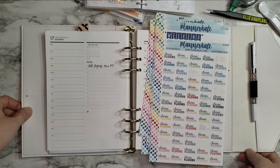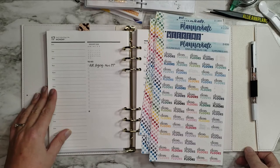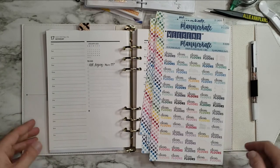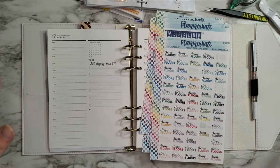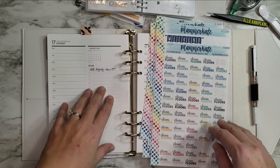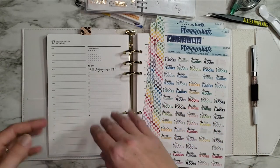I have a lot of those that I like. I love using splashes from Shameless stickers. I love using Snark from Tipsy Dog Designs. I'll link all of these people below. Between all of those things, I'm sure I can come up with a way to plan in here, because at the end of the day, I really am using this planner for work and also documenting a little bit as I go.